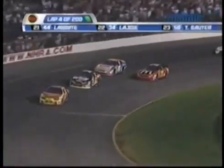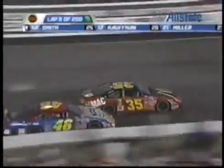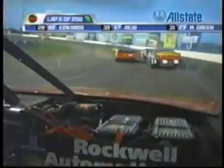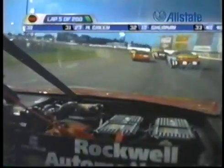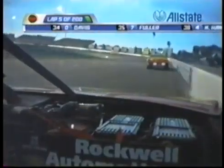Here's our race for 3rd. See Tracy Hines in 6 gets by Hornaday in 32. Jason Keller 35, right down on the flat. And he's going to pick up a spot from Robert Presley. That's going to be 5th. Keller's won this race twice before. And you can see Denny Hamlin right along with him off turn 2.